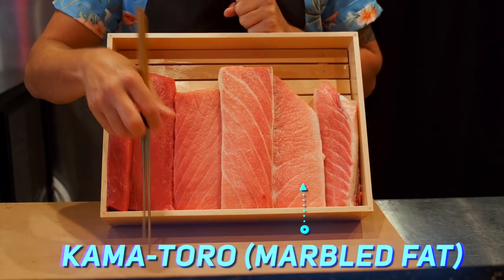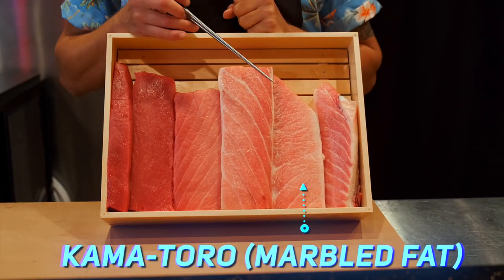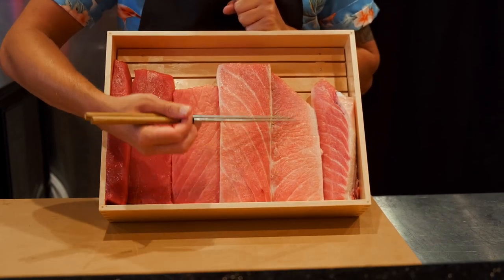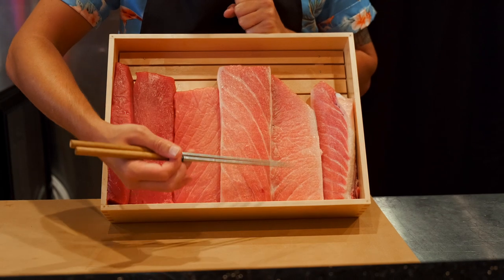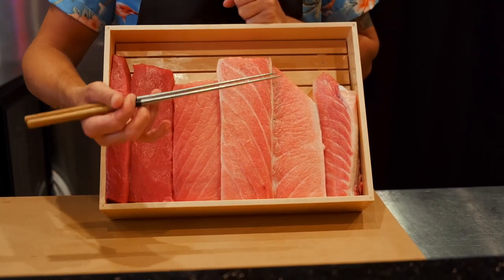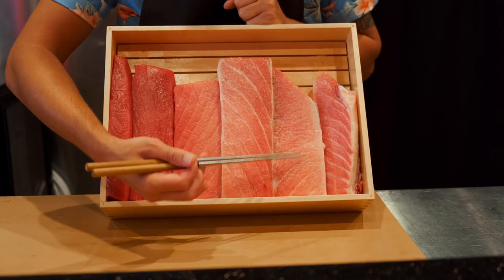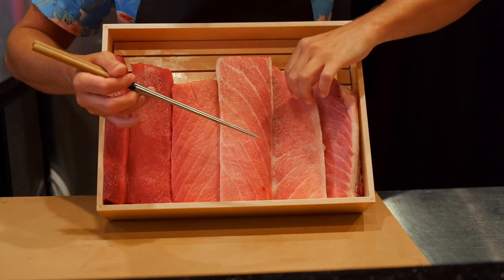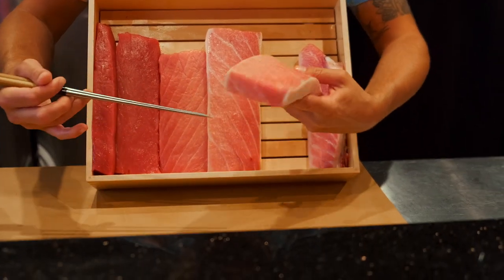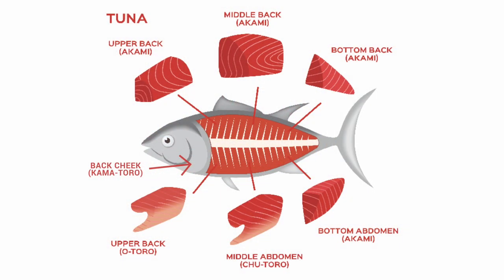Over here we have the Kama Toro, which is going to be the jaw, which you can see it's marbled almost like Kobe beef, where it's kind of a controlled chaos, but the marbling, excuse me, is everywhere. Marbleization is a cool word, I made it up. But you can see the marbling here is really, really just like, woo! Like, wow, look at that. It's like Kobe beef.